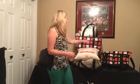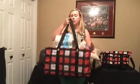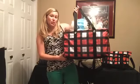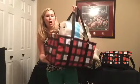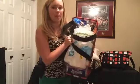Now, the other item is this item right here. And this is one of our most popular products. If you've been around 31 at all, I'm sure you've seen it. This is our large utility tote, aptly named because it is large. And right now I have it holding all of my paper products. It has all of my paper products in there. So it's got my paper towels and my tissues and my toilet paper, as you can see.